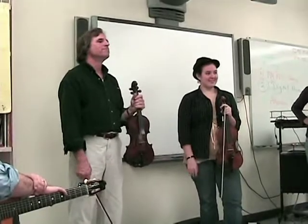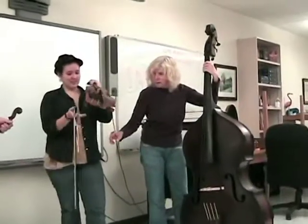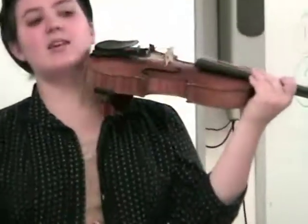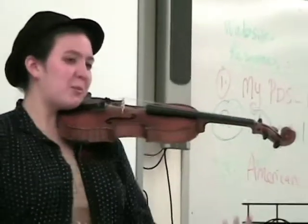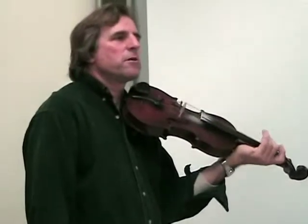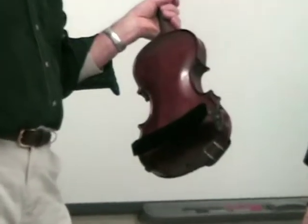Very good. And nobody has asked Leah or Terry about these, which are called shoulder rests. It puts the violin above your shoulder. Not all fiddlers or violinists play with them, but a lot of them do. It makes it so you can support it without holding it up. Sometimes it helps your dexterity. In other words, I never played with one of these until about 10 years ago.